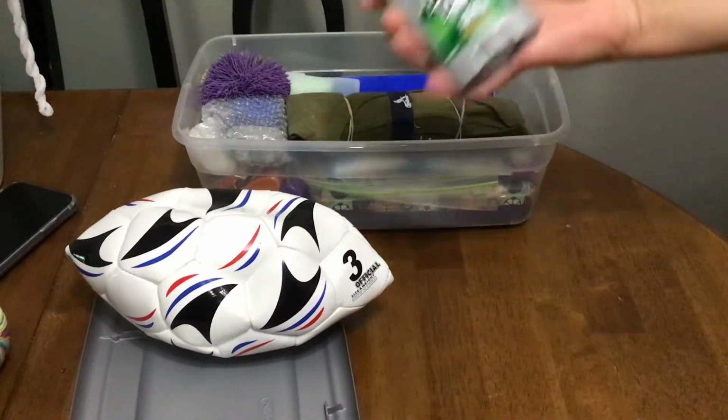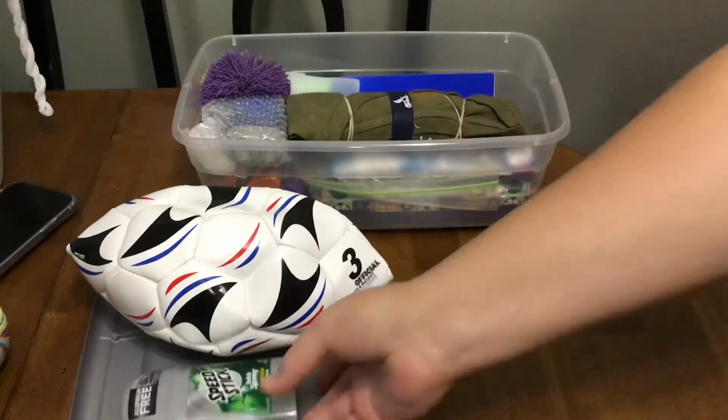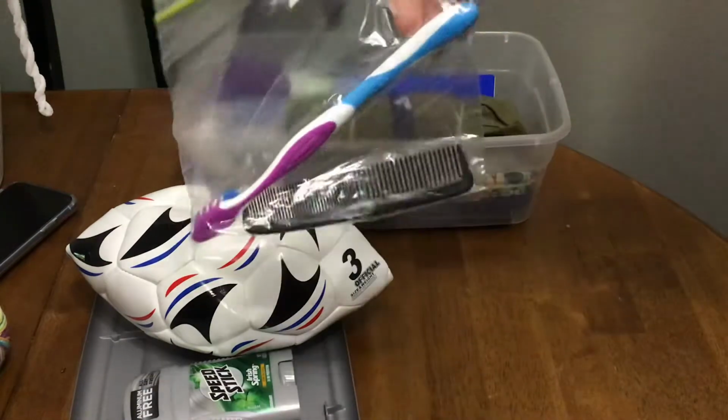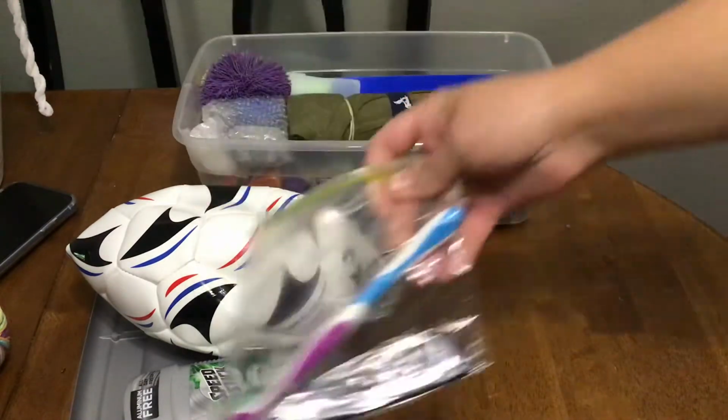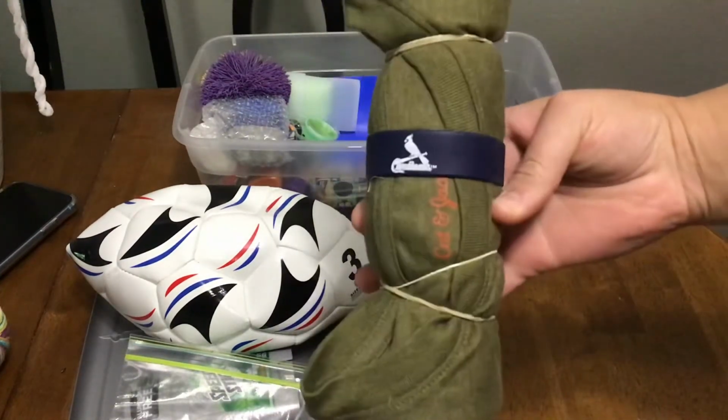We have Irish Spring Speed Stick deodorant for the 10 to 14-year-old. We have toothbrush and comb in a Ziploc bag. Hygiene items.